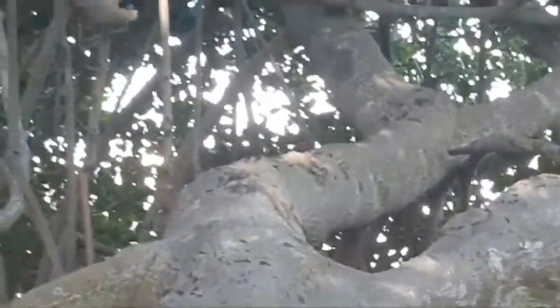Alright. I think I see a path this way. Yeah, they were all right down in here. Let's see if I see a nest or something. Nice little shielded area. Alright. Walk back up through here.